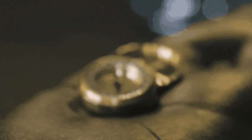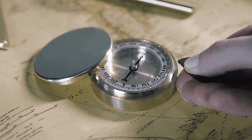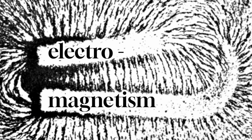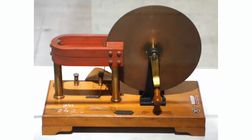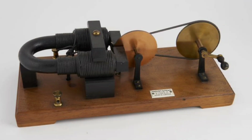Experiments had shown that an electric charge could affect a magnet, and that these two seemingly separate forces were in fact related in what was called electromagnetism. Faraday conducted an experiment where he spun a conducting metal plate through a magnetic field, which generated electricity. Since electricity and magnetism were connected, by using one, you can generate the other.